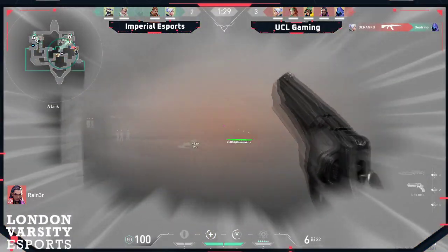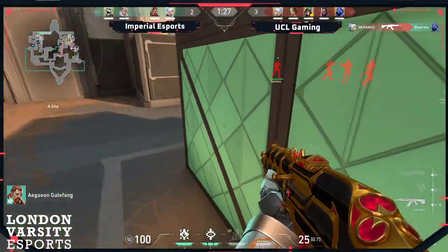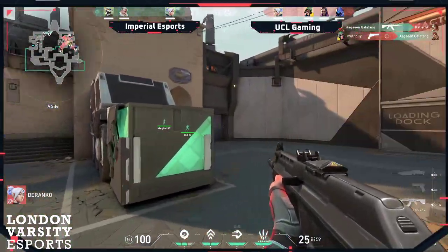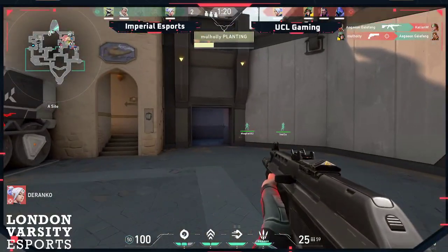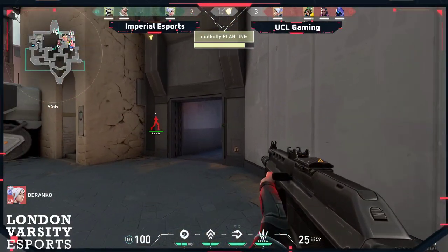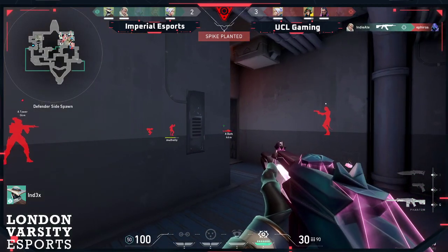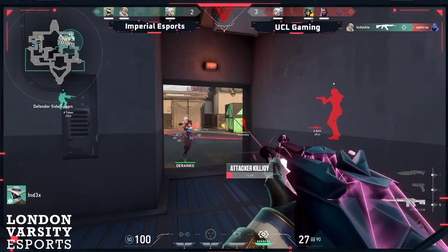They don't know where they all are though. Big rush through showers. Duranko takes out Dutrino. Wasi with another flash out, but no information gathered. Look at that. Gelfang peeks, but he's immediately found by Mulholly. And that arrow is going to tell them exactly where Sova is as the rotation's coming in now from Imperial with Indy 8 here. He sees Afiros and takes him down.